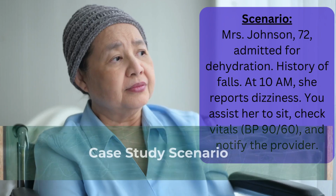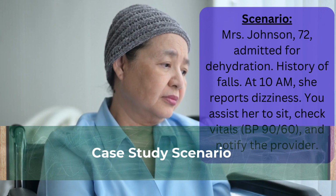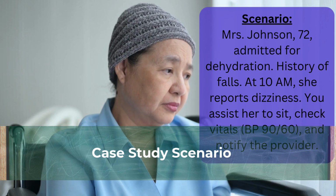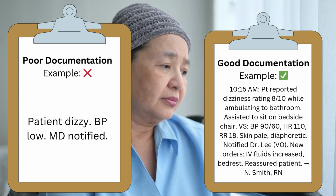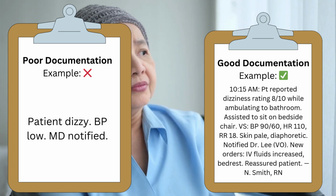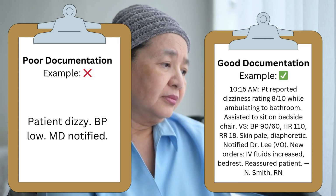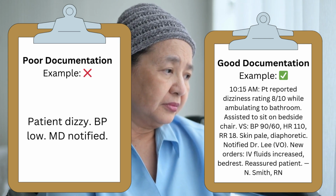Sample case study. Look at this case scenario here and let's put theory into practice. Ms. Johnson's case shows how good documentation can actually save the day. The poor example, what do you notice? You see it's vague and it's very risky. In the good documentation, it is fact-based, it's detailed, and it's legally sound. Which one would you want in your patient's record? You should always pick the good one. That's a hint for you.